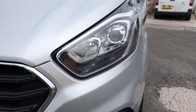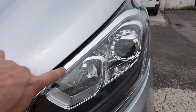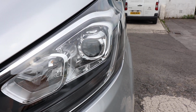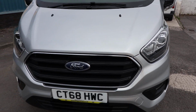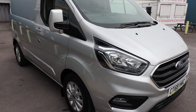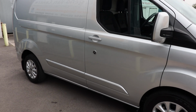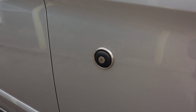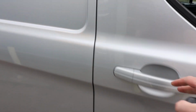You won't be able to see in this light, but there are LED daytime running lights here which run around the edge of the headlight, and you've also got xenon headlights as well. This, as you can see, is the new facelift front end on the van, which does look very, very smart. And on this year, they have improved the security here of the door lock.